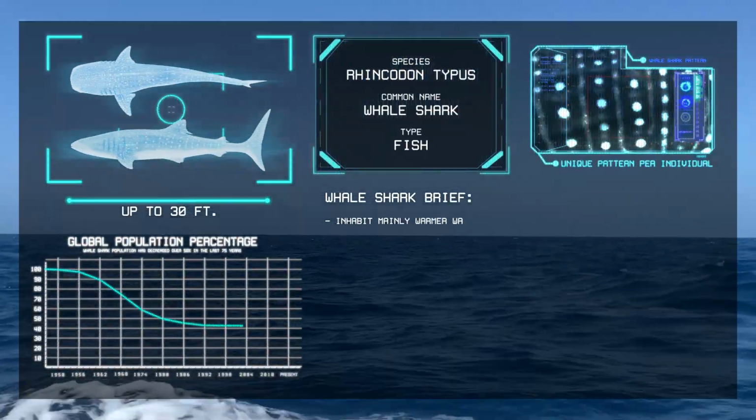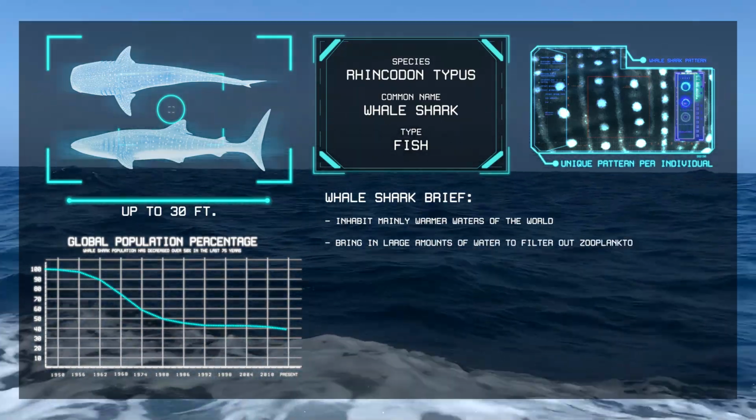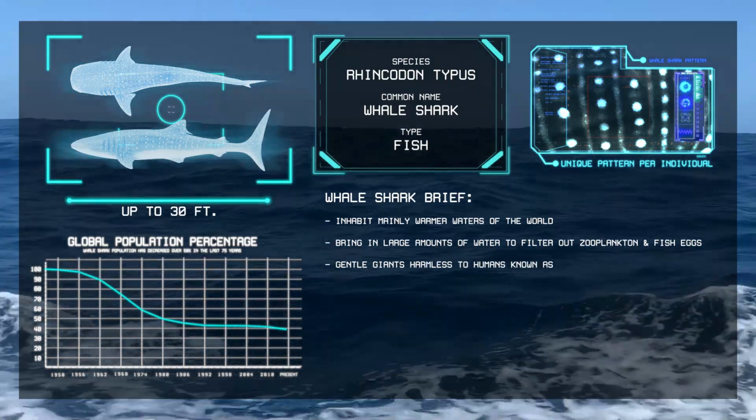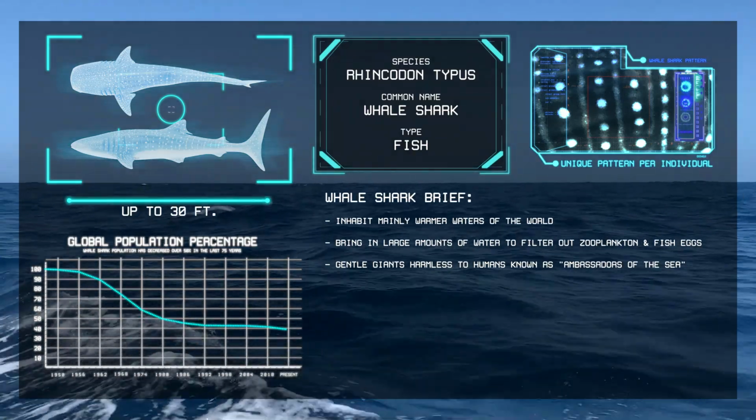They swim in the warm waters of oceans in search of zooplankton and fish eggs. They filter their food by opening their mouths wide. They're totally harmless to humans. In fact, they're often called ambassadors of the sea because they gracefully swim about minding their business.